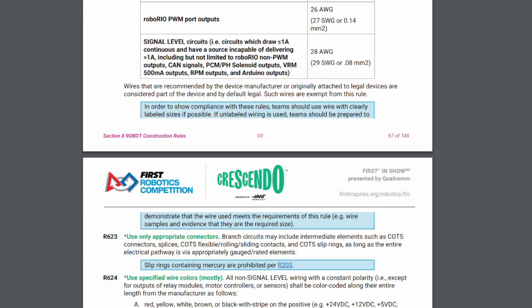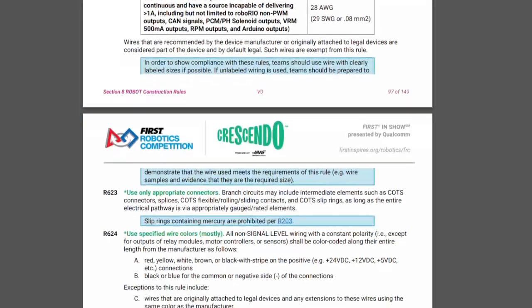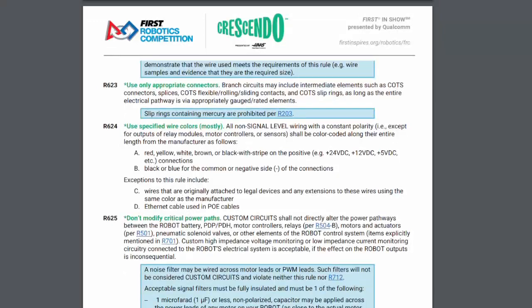Wires that are recommended by the device manufacturer or originally attached to legal devices are considered part of the device and by default legal. Such wires are exempt from this rule. Blue box. In order to show compliance with these rules, teams should use wire with clearly labeled sizes if possible. If unlabeled wiring is used, teams should be prepared to demonstrate that the wire used meets the requirements of this rule, e.g. wire samples and evidence that they are the required size.